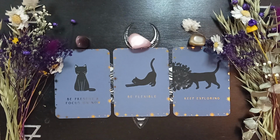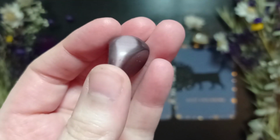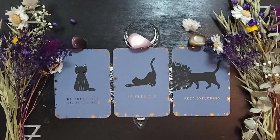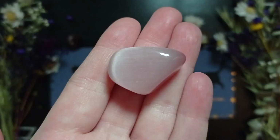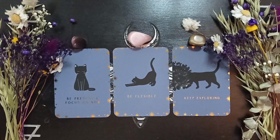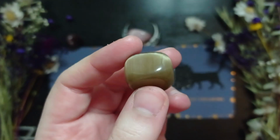So, for pile 1, we have the advice from your pet, which is be present and focus on now. And for your crystal, we have the purple cat's eye. For pile number 2, we have the advice of being flexible, and for your crystal, we have the pink cat's eye. And for pile number 3, we have the advice of keep exploring, and for your crystal, we have a beige cat's eye crystal.